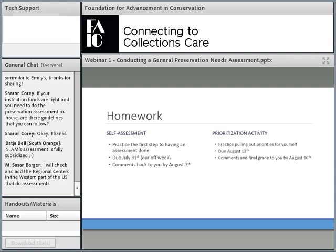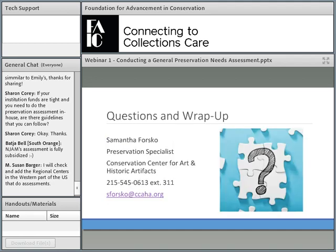I will get comments back to you by that last webinar, and we'll go over the prioritization activity a little bit later. Just to give you a peek, we'll be pulling out priorities for yourself. I'll help you think about how you are going to pull out priorities, and then you'll have to use that self-assessment to pull some of those out and turn that in after the class is over. So those will be your homework assignments. Are there any questions on that?